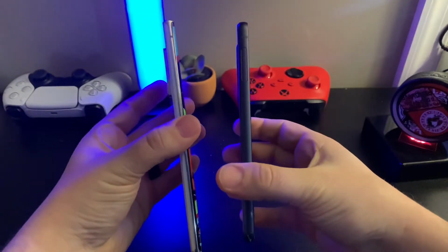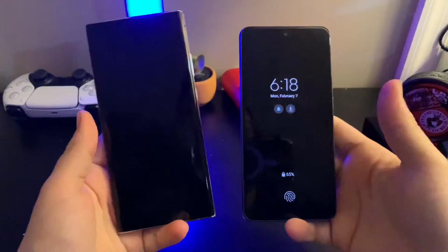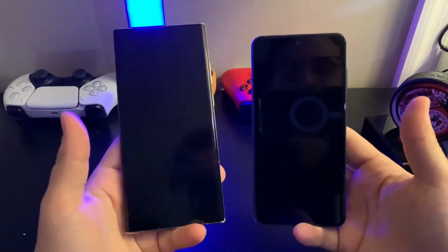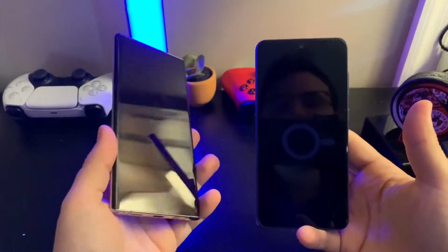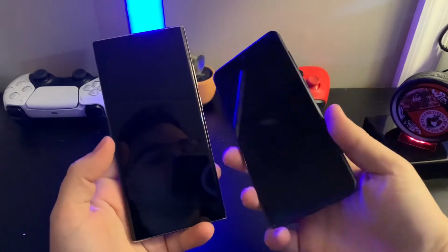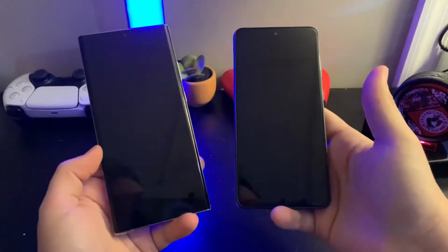Personally, I do not like ginormous phones. And that's kind of what, in my opinion, the Note 20 Ultra is. It is a ginormous phone. Just holding it in the hand, it's pretty heavy. Not going to be as heavy as the S22 Ultra coming out, but still pretty hefty phone. The S21 FE, on the other hand, fits nice in the hand. It's more comfortable. It's lighter.